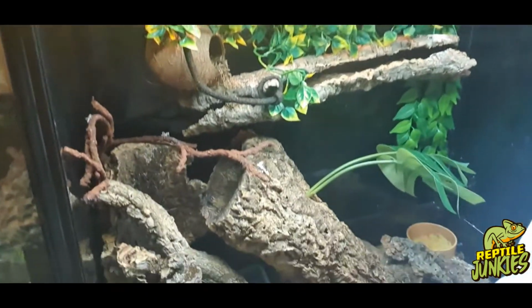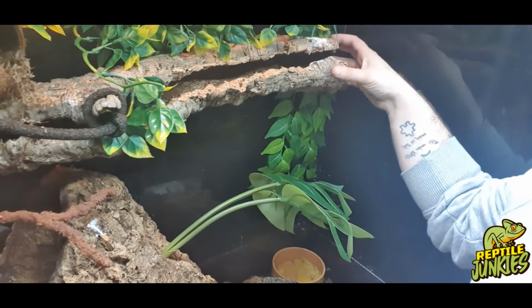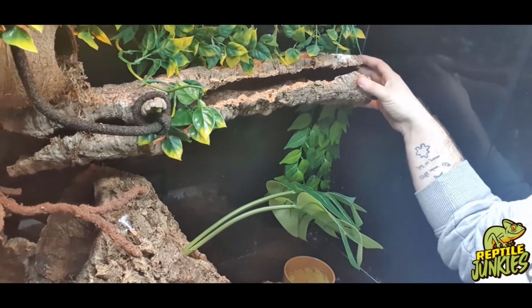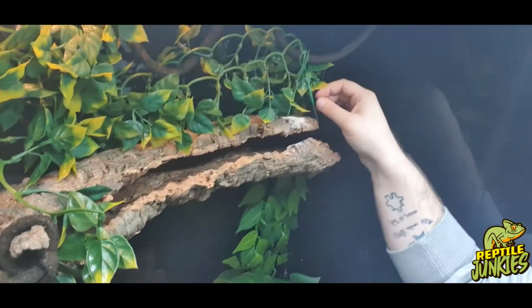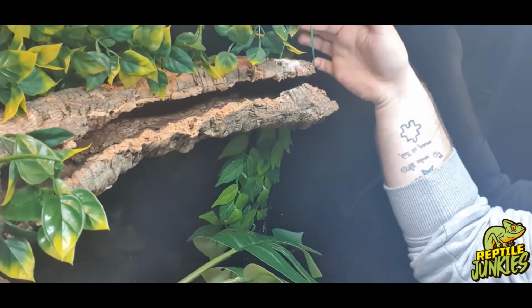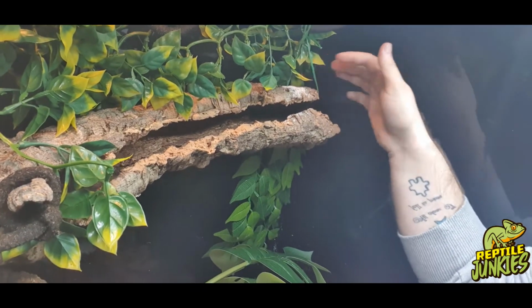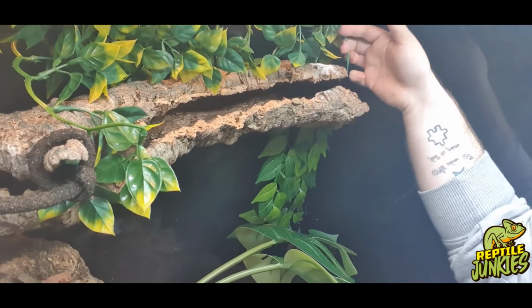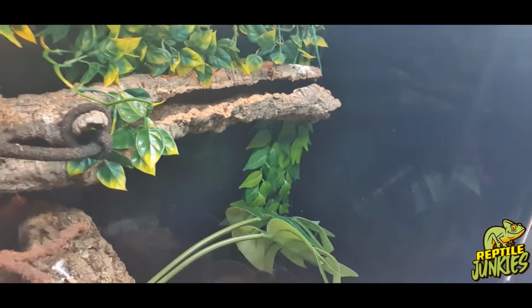But yeah, so I've done a little bit of changing in the Viv. I've hung this now, so the cork back is freestanding, or free hanging should we say. All you got to do if you want to do stuff like this is get a bit of garden twine. Garden twine's safe for them. You're not going to cause any harm to the gecko. So a bit of garden twine, put a few holes in the cork back. Job is a good one.